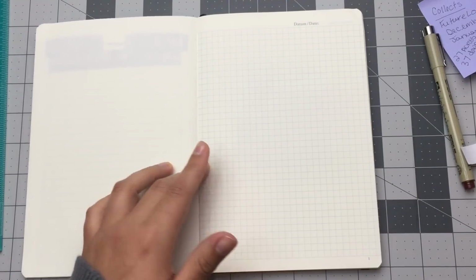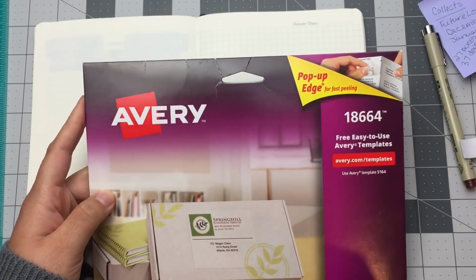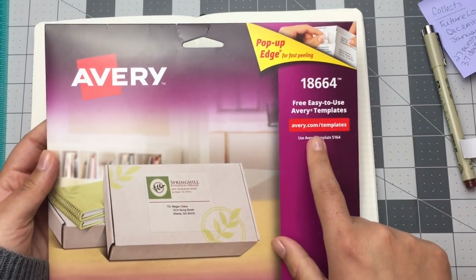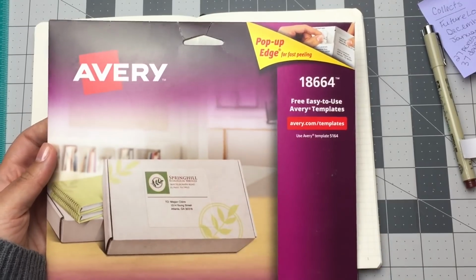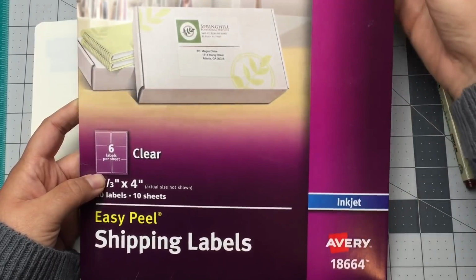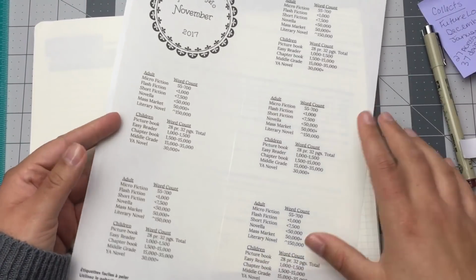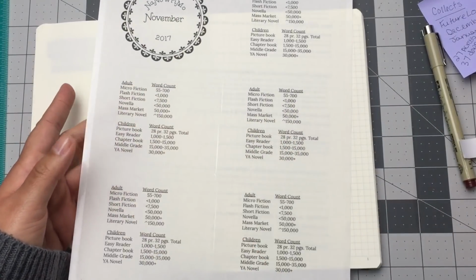If you didn't know, I've talked about these before. These Avery Labels are awesome. You can just go to the website, here it is, and use the template for these little guys, and this is what they look like. There are 6 to a sheet, and I went ahead and printed out the word count, which I love.